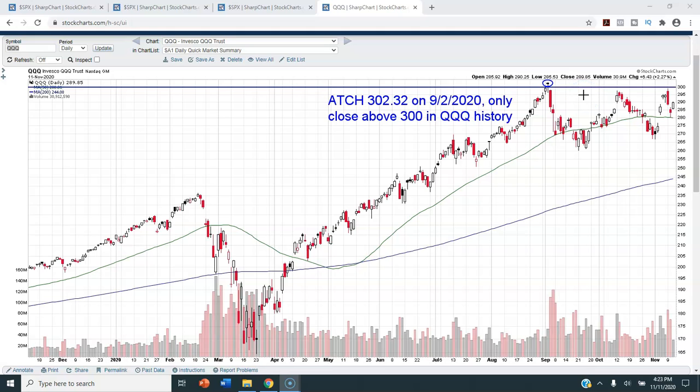The next chart that we're going to look at is a 1 day, 1 year candlestick chart of the triple Qs. And first off, the triple Qs up 2.27% today after having a couple of negative days in a row there. So we're back on track, at least in the short term, on the triple Qs, up 2.27% for the day. And just like the S&P 500, the triple Qs, the NASDAQ 100, the highest daily close so far was on 9/2, where the triple Qs closed at 302.32.